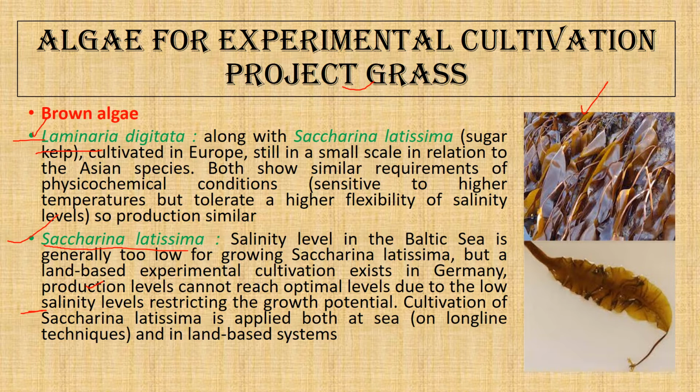But both Laminaria and Saccharina are highly predated. Laminaria is predated by sea urchin, and Saccharina is also predated by shellfishes and other herbivore fishes.